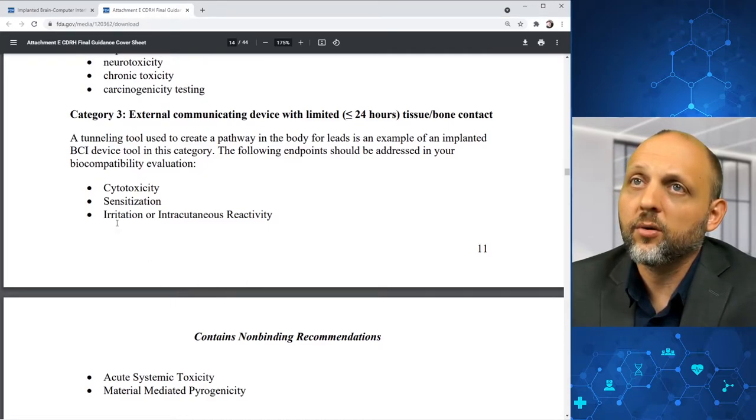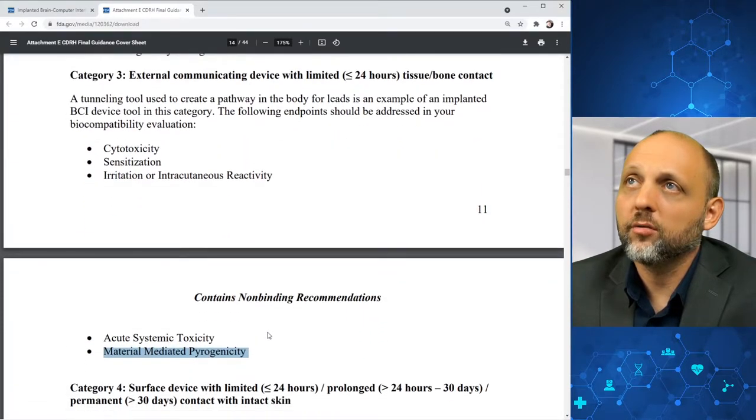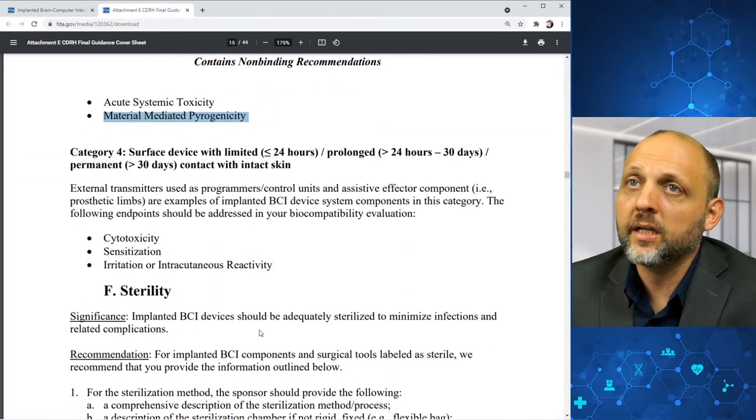For less than 24 hours, FDA wants to see cytotox, sensitization, irritation or intracutaneous reactivity, acute systemic toxicity, and material-mediated pyrogenicity. And that's for external communicating devices, so that would be leads that enter the body.